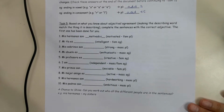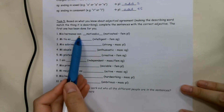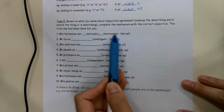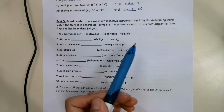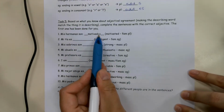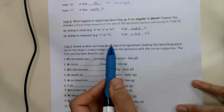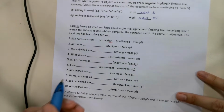What we're going to try and do now, final thing for this video, is fill in these sentences with the correct form. Now the challenge here is to work out who the different people are, so I'm going to do that at the same time. The example here that I've given you, mis hermanas, that's my sisters. So I've told you that we need the word motivated, and I've given you a bit of a clue here that we need the feminine plural form because we're talking about sisters. So for motivated, we've got A-S on the end. A, because it's feminine, and then we added an S to make it plural.